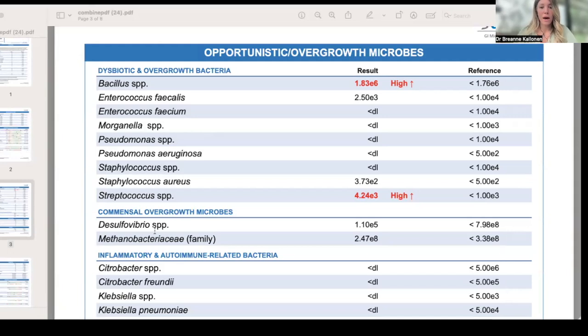The high streptococcus, we can see, again, more inflammation in the gut is associated with higher streptococcus. So we want to look at that anti-inflammatory diet and reduce inflammation in the body, as well as we can see in some cases higher streptococcus in patients who are struggling with small intestinal bacterial overgrowth.